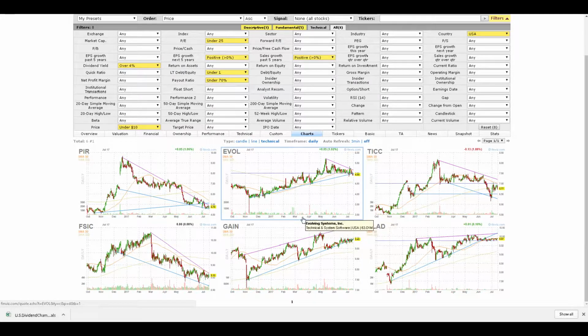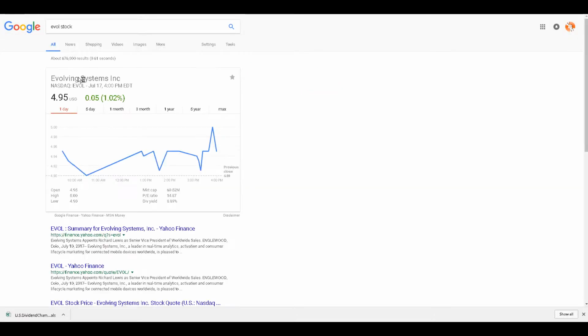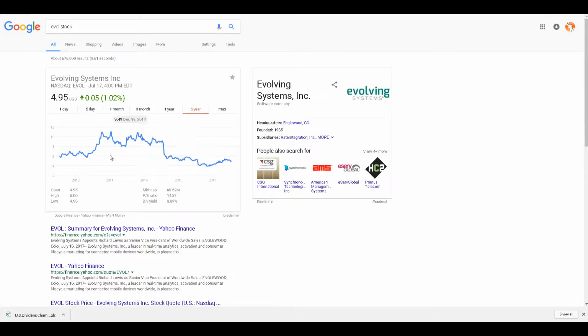Next thing I would do from investigating the 2 charts, since both of these stocks look like they have some good growth and potential growth for the future, is just do a quick 5-year lookup. So Evol stock, and let's take a look at their 5-year.